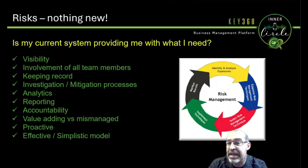Then, again, there's accountability, the investigation, the mitigation processes. Are they all in place? Are they mapped? And if they're mapped, that's one part of it. But also, are all of your team members familiar with the processes involved for investigating different risks? And are they making themselves available? Do you actually get cooperation from your team members?